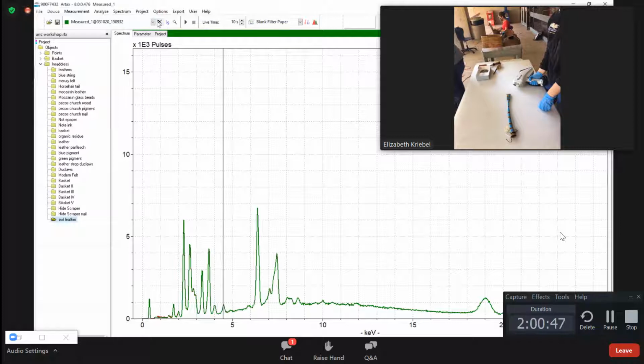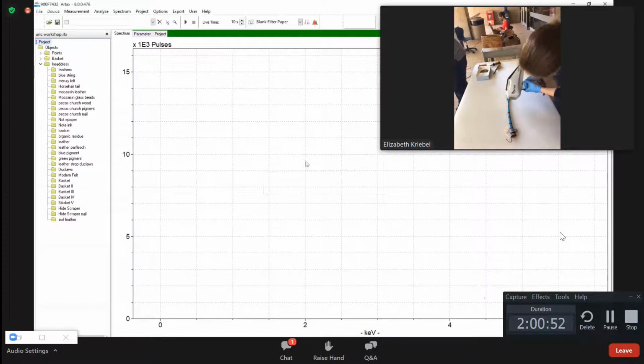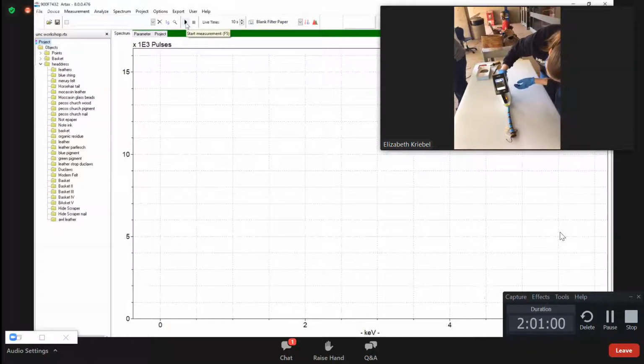Yeah. And then we want to do some beads, right? Let's do some of the blue beads. That would be good to see. We're going to put this together into some kind of a report to deliver, so I'll organize things before it ends up. Gotcha. All right. Ready? Starting.